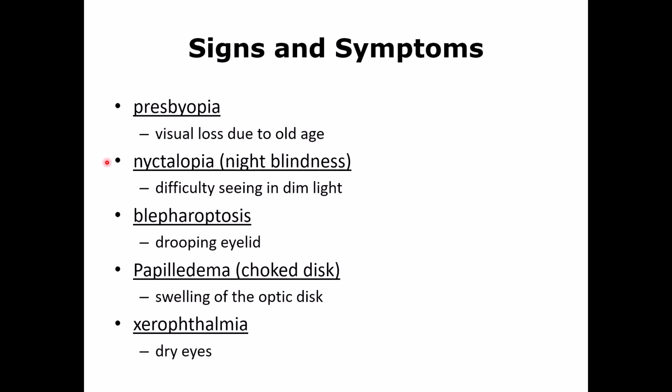Nyctalopia means night blindness. There are 2 types of receptors in the eyes. One is called cones that process color, and they are also sensitive in a higher amount of light. The other one is called rods, and they cannot process color, and they are responsible for seeing things in low or dim light. So in these patients, they have difficulty with rods, and a common cause of that is vitamin A deficiency.